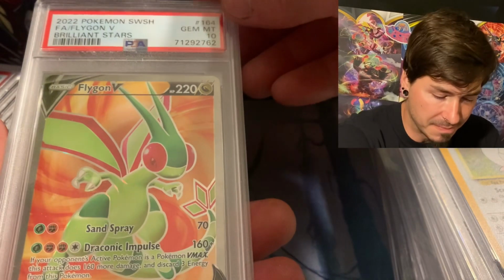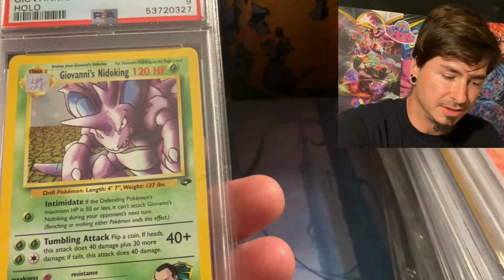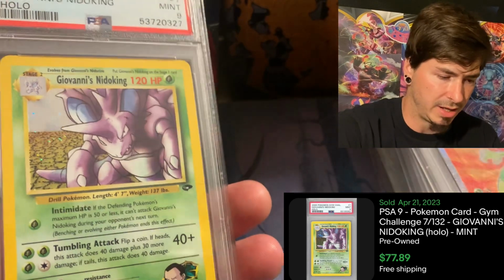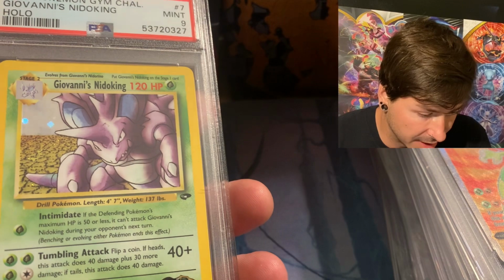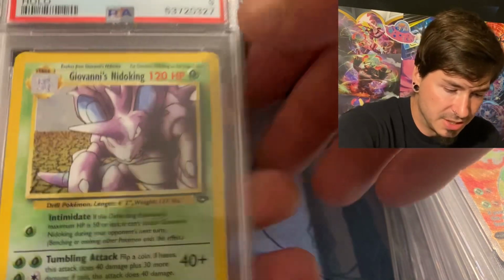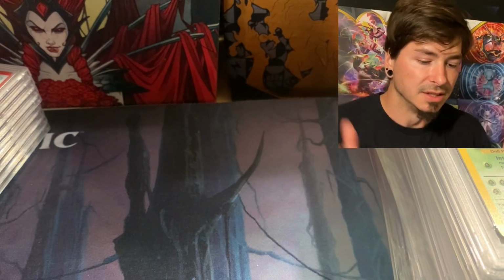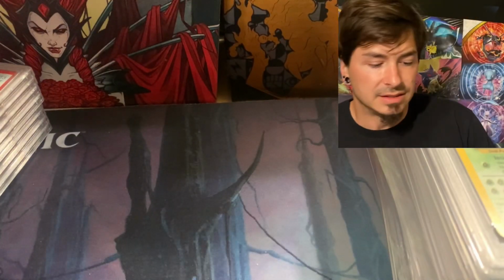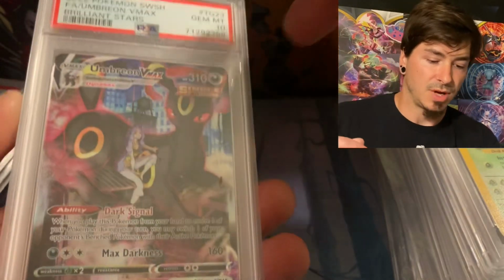PSA 8 Charizard, Brilliant Stars. That's not going to really be too much. Ooh, wow, that's gorgeous. That's a card I've never owned that I know of. Maybe when I was a kid, but that is nice. Giovanni's Nidoking. Couldn't even imagine what that's going for. For a 9, I'm going to take a guess. A 9's not first edition, so 45, 50 bucks. Watch how off I am.